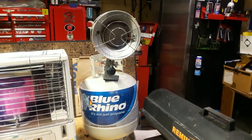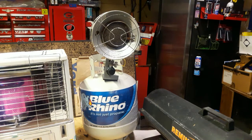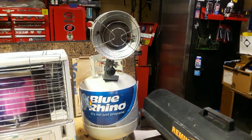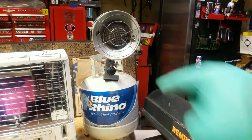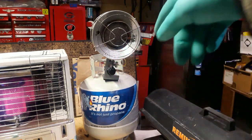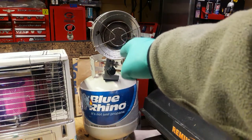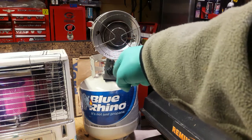This one I got at Menards. I think this is a Dynaglow. I think that was the brand of this one. Oh no, correction. That one there is from Harbor Freight with the leg on it that sits on the tank. No, I take that back. No, this is the Dynaglow that has the leg on it. The one from Harbor Freight doesn't.